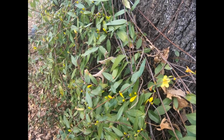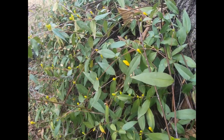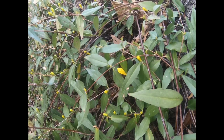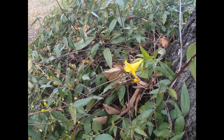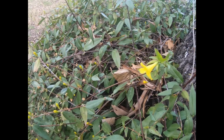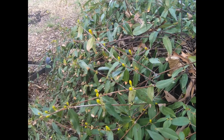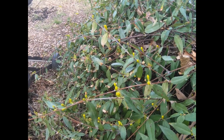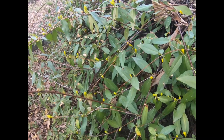Before we begin too far with what happened last week, I just noticed this when I was coming out. Our yellow jasmine is starting to bloom. This stuff smells incredible. And this is a cool weather flowering plant, but we really love it. It starts in the early spring and it'll go all the way through probably the end of April or so.